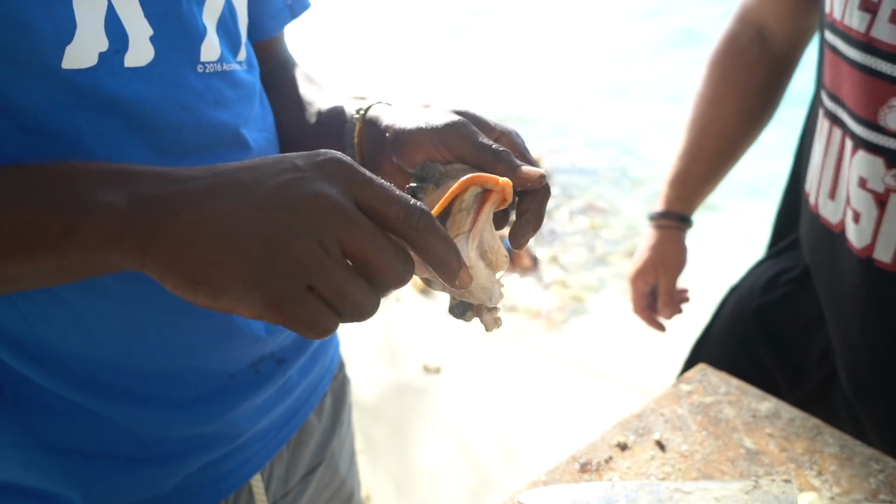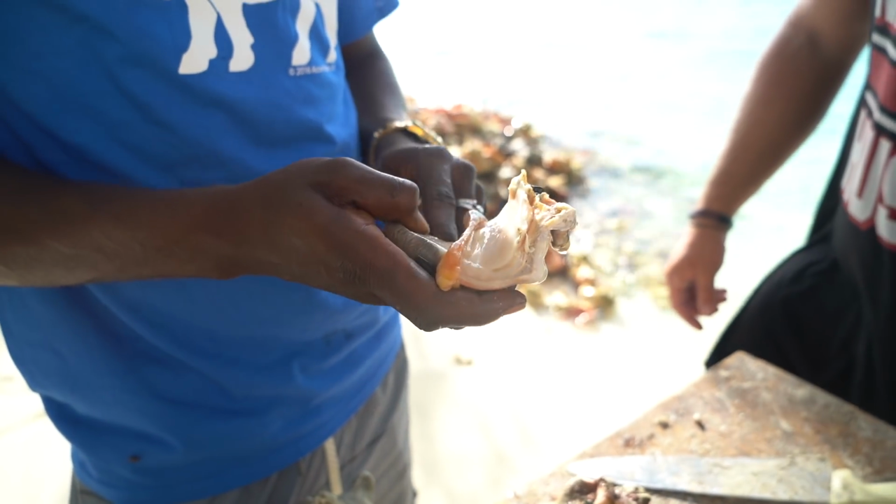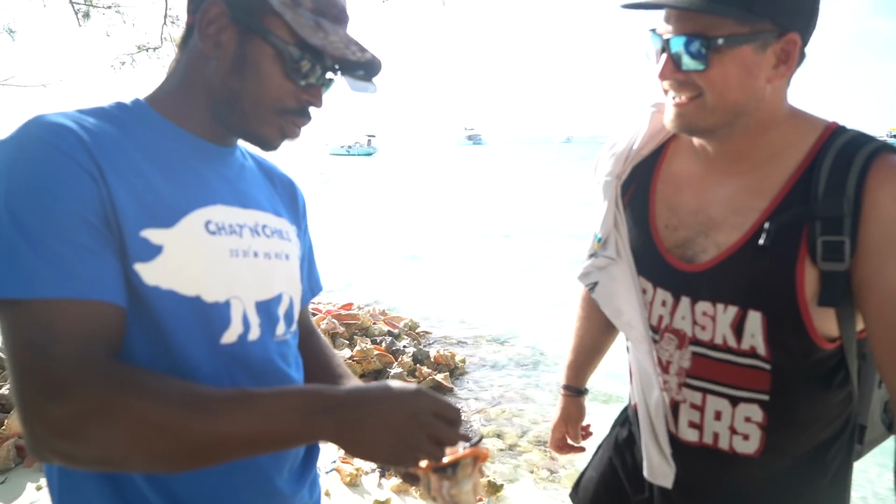Okay. And this is a male conch. This is the penis right there. And then the white part is the edible part. So is the skin, but it's a little chewy. Wait, where's the penis at? Right here. That's like the conch dong. Keep on playing with it to get high.